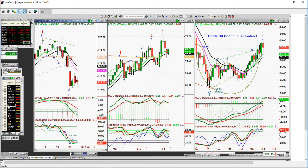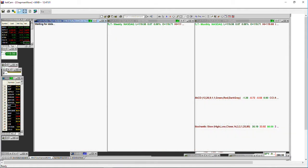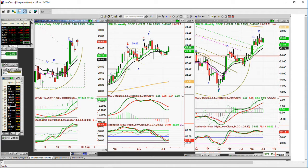TLT. TLT right now, it just doesn't look great. It's just stuck. And yields the same thing. The TNX just stuck in a range, in this case, the upper range. It made a peak C. It could still go to a D, and then maybe it starts chopping around a little bit. We'll watch this closely. I can just say that if the yield, instead of rallying right now, the 10-year yield at 29.63, I wouldn't be surprised if it makes a nominal peak D at 29.74 or just a little higher, and then it starts to come back down into the 29.20 to the 28.90 area, and that would be if the general market starts to pull back.